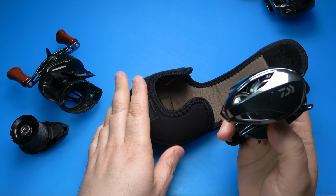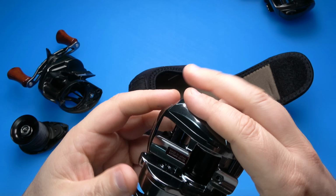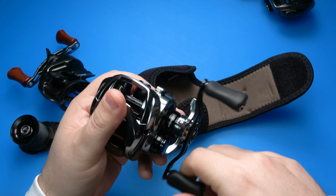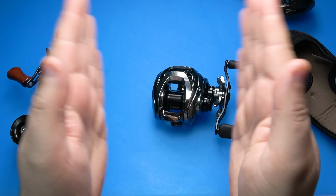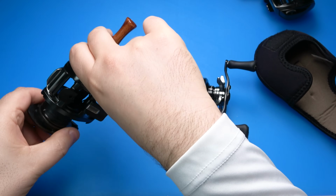And, ooh, shiny. What's my serial number? 738. How's that for limited? I'm excited. I'm excited.